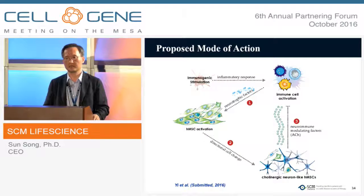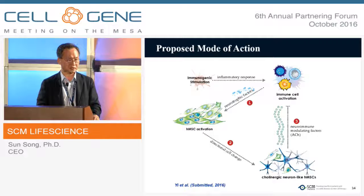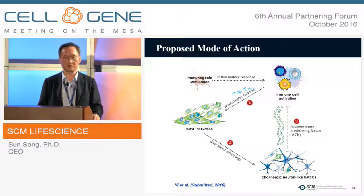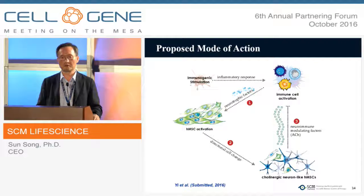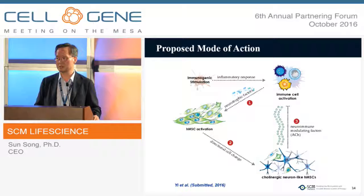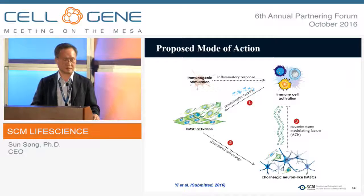In inflammatory condition, immune cells are activated. These activated immune cells secrete neurotrophic factors such as NGF and BDNF. These neurotrophic factors stimulate MSCs, and then these MSCs undergo a conformation change. With these conformation changes, MSCs produce acetylcholine. This acetylcholine binds to activated immune cells. We found there are elevated expressed acetylcholine receptors on immune cells. So this is the way these MSCs suppress immune cells.